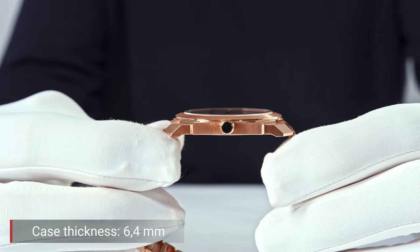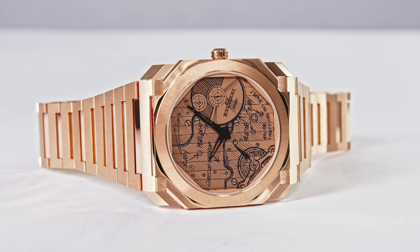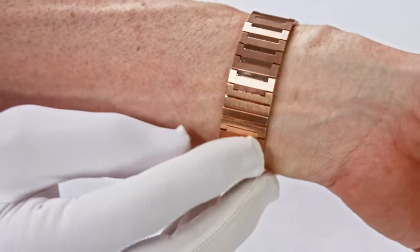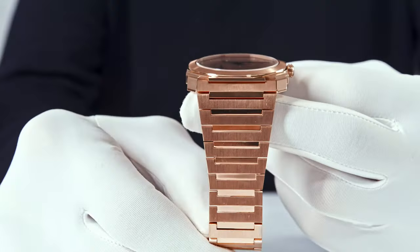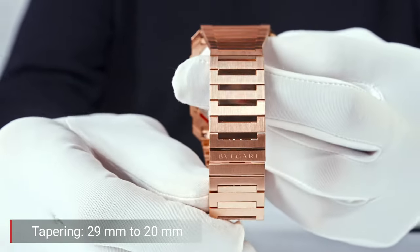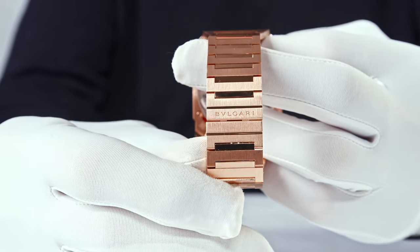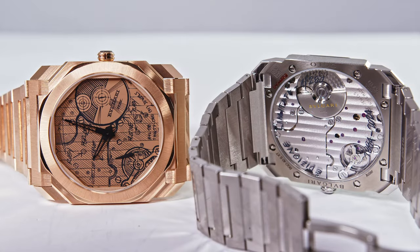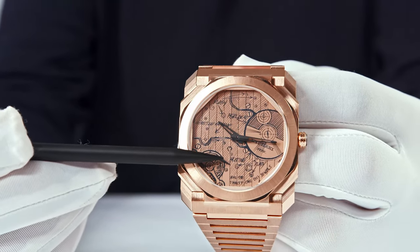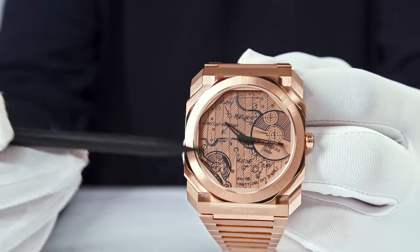Everything is the same: it's 18 karat rose gold, 40 millimeter is the diameter. We have a lacquered dial, aperture 33 millimeters, and the bracelet tapers down from 29 millimeters between the lugs to 20 millimeters in the folding clasp. So 29 to 20 is the tapering, but all the rest is the same. You do see the same sketch with the micro rotor, with the balance wheel, the running second, the hour and minute hand.